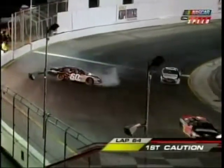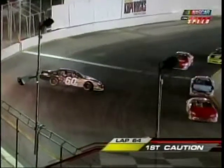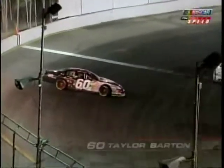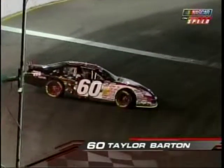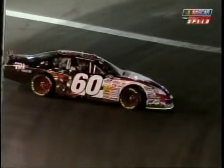Jonathan Gomez has pulled right up to the rear bumper of Greg Pursley, who may have made a little contact there. Pursley may have gotten to the left rear quarter panel of Taylor Barton, and he gets into him again. Barton goes around, and caution will wave for the first time here tonight. I think that was a situation where Greg Pursley said, okay, enough is enough. I followed you long enough. I'm going to need to help you out of my way.